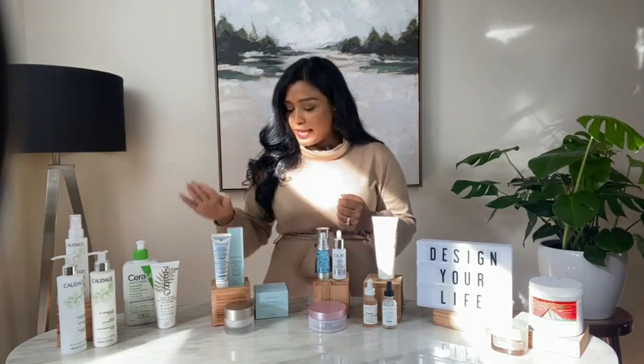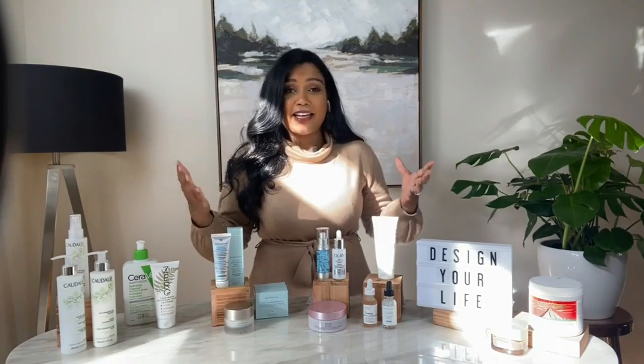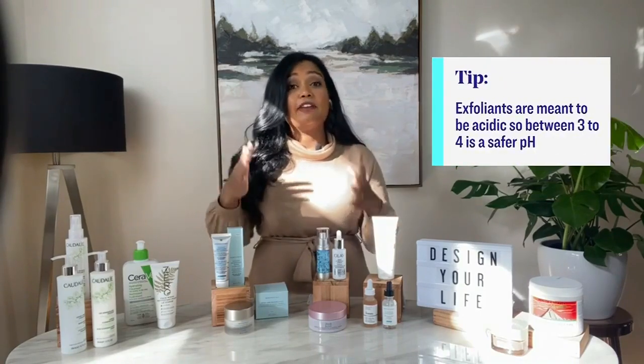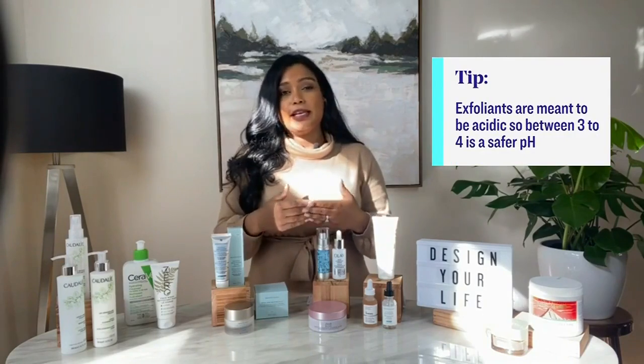So SkinCeuticals has a new product called the Glycolic Brightening Renewal Overnight. It works overnight. It's a gentle cream with only a pH of 3.5. So while with cleansers, you're looking for a pH of around 5.5, with acidic exfoliants, you want to look for products in the 3 to 4 pH level because that means it's going to actually work. So definitely take into consideration pH when you're considering what's causing certain symptoms that you're experiencing. Wow, these are some great products there, Shobana.